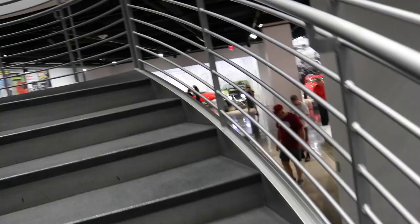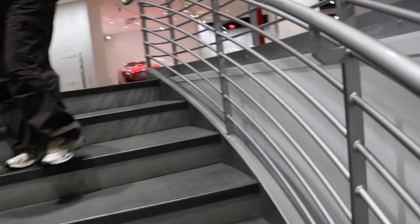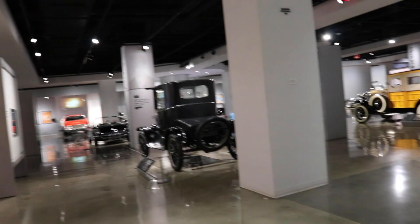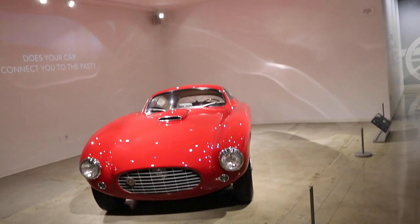Mind you, it's 10 a.m. still, guys. In case you haven't realized, I don't know what in the world all these people are doing here at 10 a.m., but we made it to the last floor. The history floor. This is filled with old cars. Before my time. Before your time.